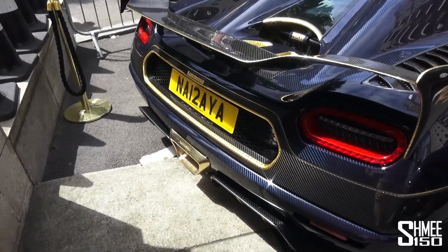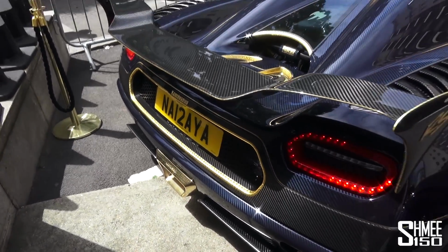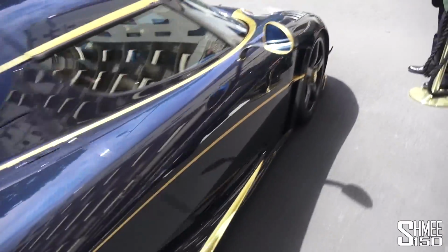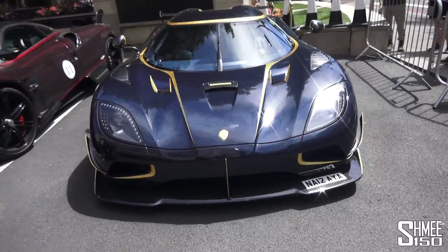All closed back up, and it's time to hear the egg firing up. Oh, that's a beast. Look at the way the wing moves as well, super cool. Come round, it's gonna head out down Park Lane in a second.